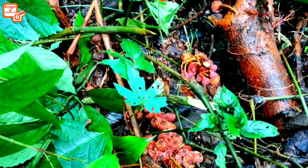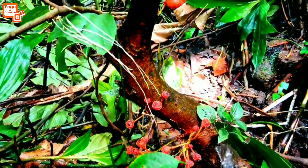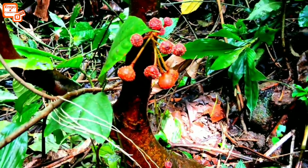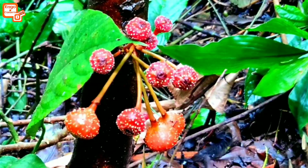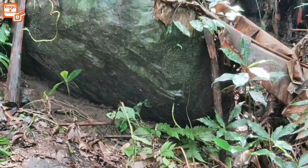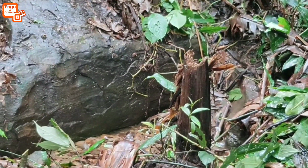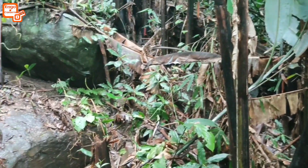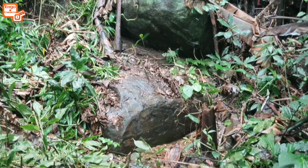I don't know whether this is an edible fruit or non-edible, but I'm not sure. Technically, these two giant rocks feed the water to the people of Punggong.